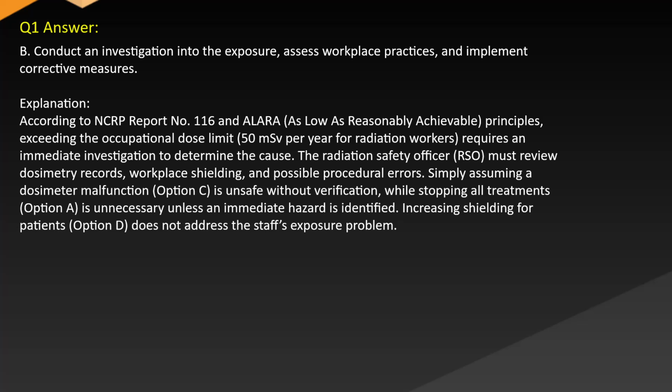Answer. B. Conduct an investigation into the exposure, assess workplace practices, and implement corrective measures. Explanation. According to NCRP Report No. 116 and ALARA, as low as reasonably achievable, principles, exceeding the occupational dose limit, 50 mSv per year for radiation workers, requires an immediate investigation to determine the cause. The Radiation Safety Officer, or RSO, must review dosimetry, workplace shielding, and possible procedural errors.